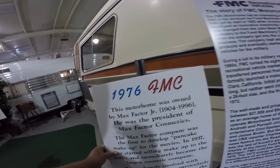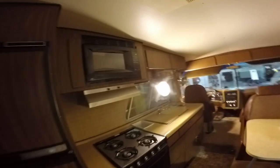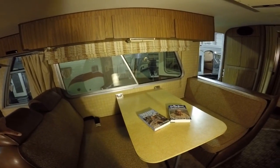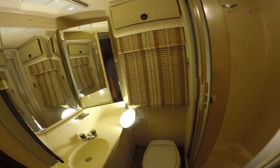1976 AMC. Here we have the owner of Max Factor Cosmetics RV. Got quite the bus set up here. Here's the dinette. Catalina would really like to have a dinette. She's really missing that. It's one of the things we have to make sure that's in the next RV. Now this is a nice little bathroom set up here. That's almost a normal size shower. Got the bunk bed kind of set up here.